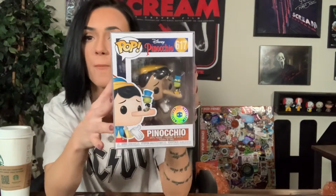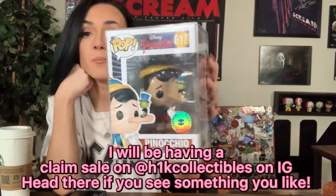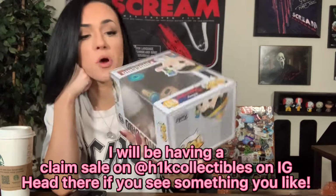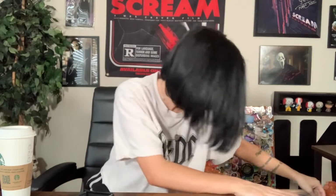All right, Pinocchio. We got Jiminy Cricket sitting right on his nose there. Pop in a Box exclusive. Okay, 2019. Next one, quite a range here. Venom Pool, we got Pop in a Box exclusive. I think the Chase is in here somewhere. I don't know if in this box, but in the collection.